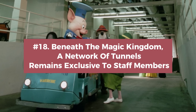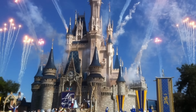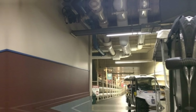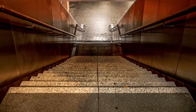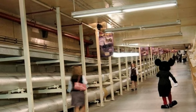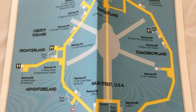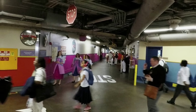Number 18. Beneath the Magic Kingdom, a network of tunnels remains exclusive to staff members. Walt Disney, seeking to preserve the immersive experience of the park, initiated the creation of the utilidors at Magic Kingdom. These extensive passageways, housing dressing rooms, cafeterias, and storage, are hidden from guests' view. Interestingly, these tunnels are not subterranean. They are at ground level, with the park built above them.